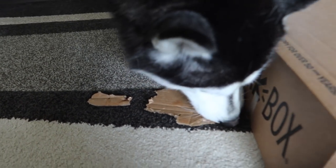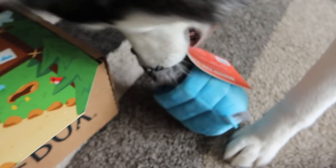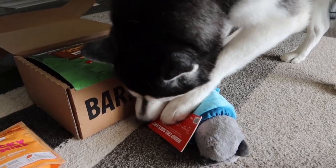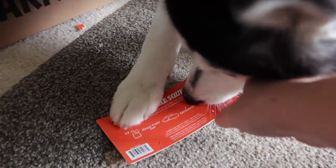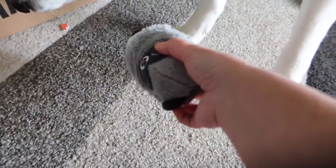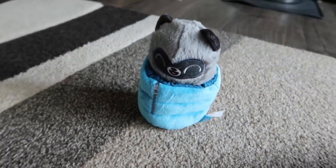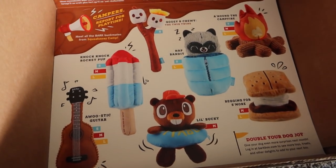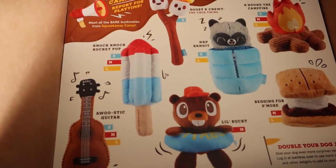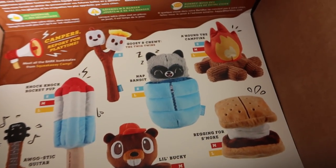Let me see what else is in here. So here's the treats that were in this box. This is the other toy, and it's like a little koozie. Now that you pulled it apart, this slides into here like a koozie. That's pretty cute. I also wanted to show you guys the inside of the box, because in the bottom here it shows all the different toys and the sizes next to them for which toys could come in which box.